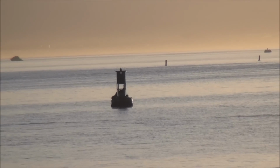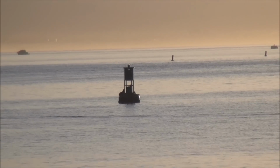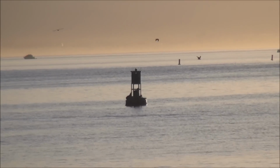So there's a buoy, or something as they call them here, at the entrance to the channel, and some sea lions live on that. I'm not certain if I can see them now or not.